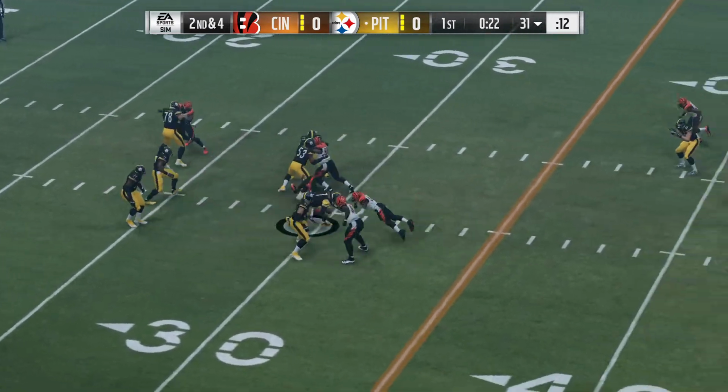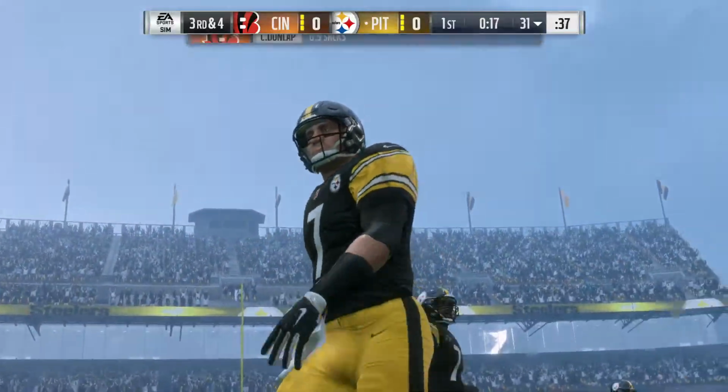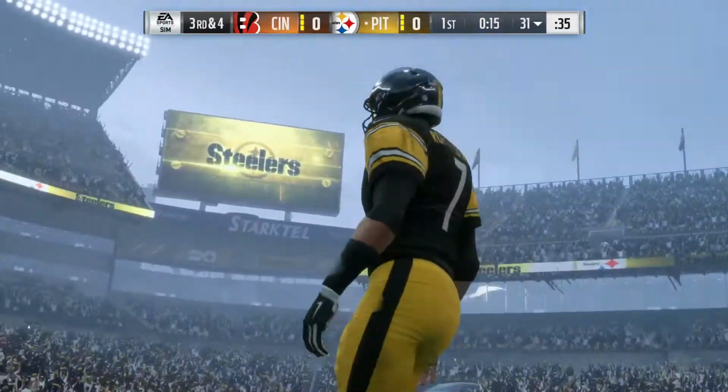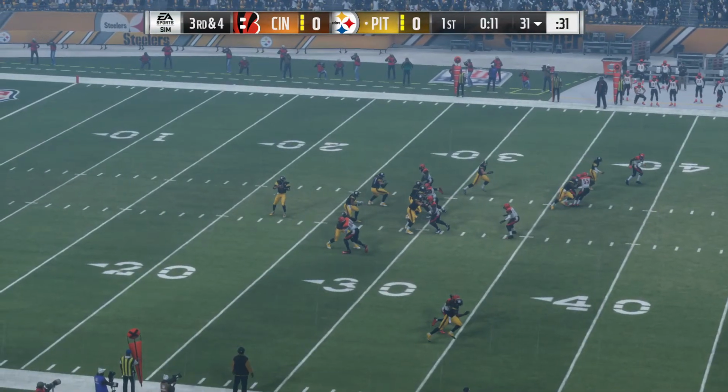Roethlisberger to throw on second down. And no escaping this time as he'll go down. They got him for a sack. Carlos Dunlap in there to drop him for a loss on the play.